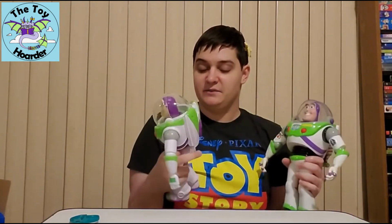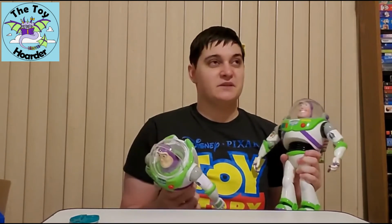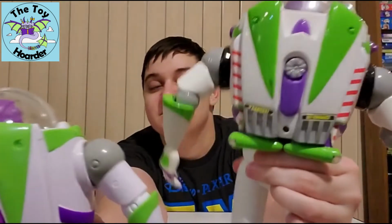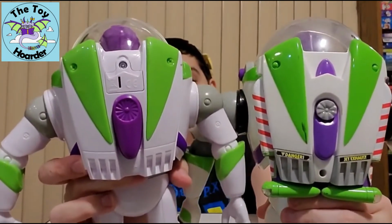I was going to say palm of the hand, but I don't know what the back of the palm of the hand is called. Is there a specific term for that? Anyway, it's not important. The back of it looks really disappointing, though. So just as an example, here's the Disney Store one on this side, and here's this newer one. There's just less detail here.